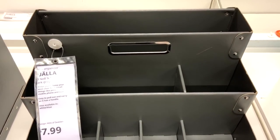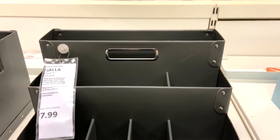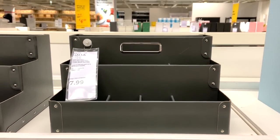I like that it's tiered, and you can fit large pieces of paper in the back because it is 13 inches across.